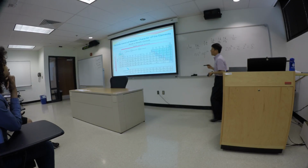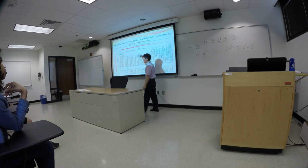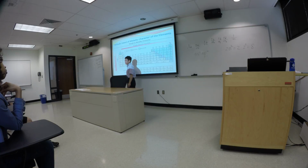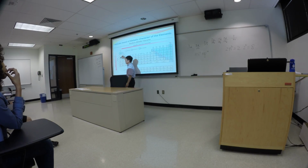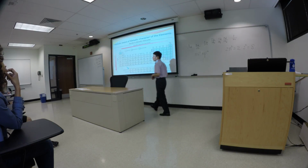Okay. Now, metallic character is increasing from top to bottom. Group 1A elements are a perfect example. Hydrogen is not even a metal, while lithium, sodium, potassium are metals. So nonmetal transitioning into metal is an increase in metallic property.